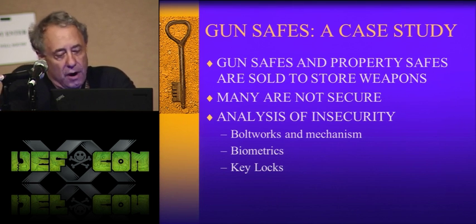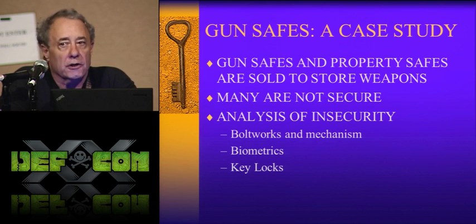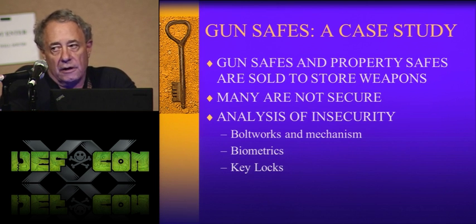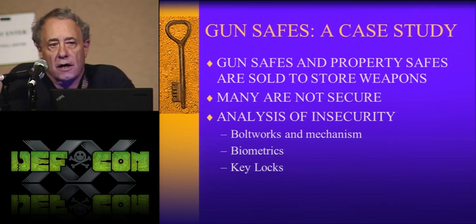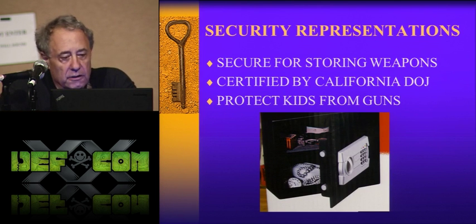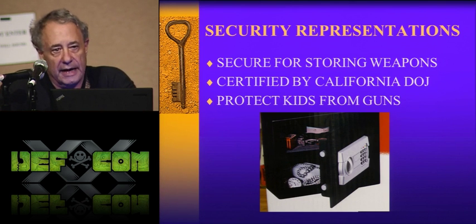Gun safes and property safes are sold in stores to store weapons. A lot of commercial stores, sports stores, Walmart, Scheels, Cabela's, Amazon.com, all of the online and in-store vendors that you're all familiar with. The problem is that a lot of these small safes we found are not secure. So we got involved in an analysis of insecurity and how these safes are not engineered properly. What we're going to talk about today is bolt works and mechanisms, biometrics, and the key locks.